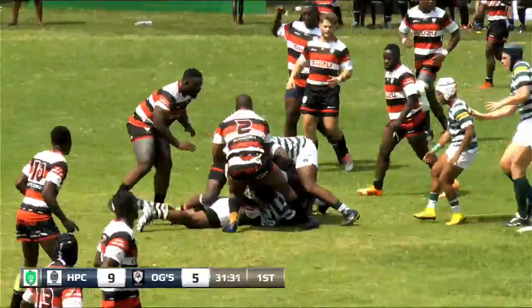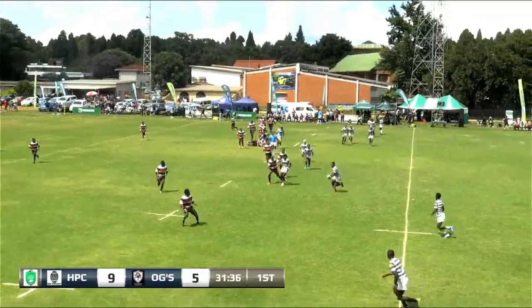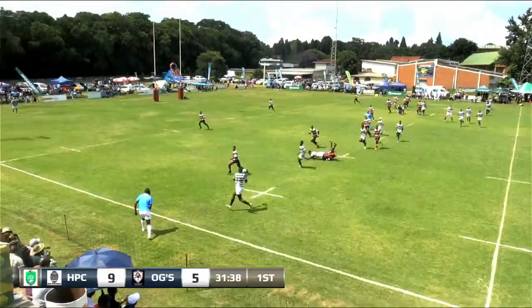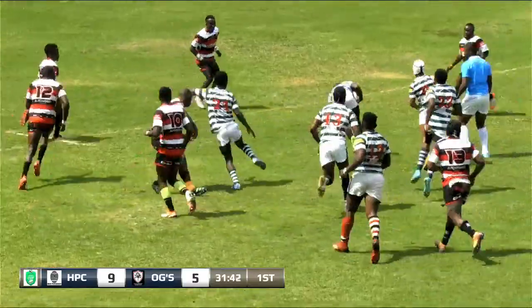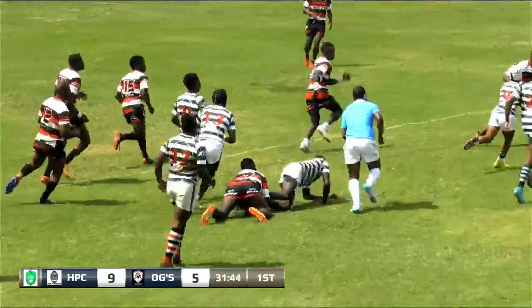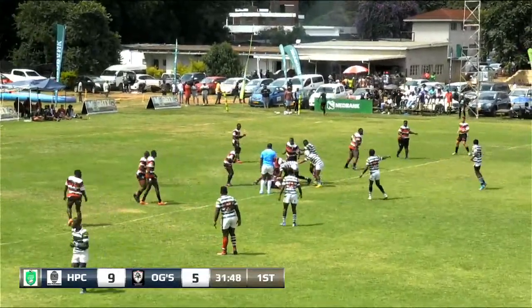HPC, Gillian Jericha there. Flung to the ground, but Panache Azusa is there to clean up. Second line there. Muchengeti has been brilliant today so far. He cuts back in again, the winger. Oh, he beats two, beats three. He's still on his feet, beats four. Lets it out the back door. Oh, they're just playing some good rugby when they have go forward ball here.